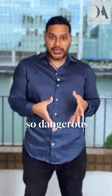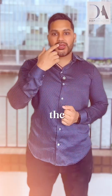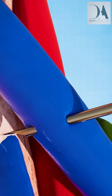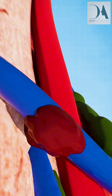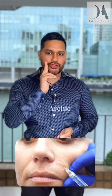And again, you take all the precautions, you know how to mitigate and deal with risk if anything does happen. But one artery that gets really overlooked that is so dangerous to do, and they teach this in basic classes, is the angular artery. This artery is connected to so many other arteries, the lateral labial artery, the facial artery, the dorsal nasal artery. This is one of the most common ones that you really need to master. Don't do retrograde injections, do boluses. That will help to give you a more effective aspirate and help to ensure that you're not in an artery. And if you are, it's not a false aspirate where you've gone through it, you've aspirated, but then you're still injecting retrograde and you've gone back into the artery, if you know what I mean.